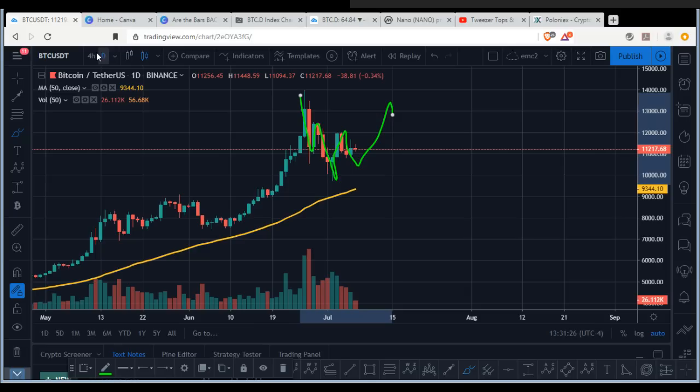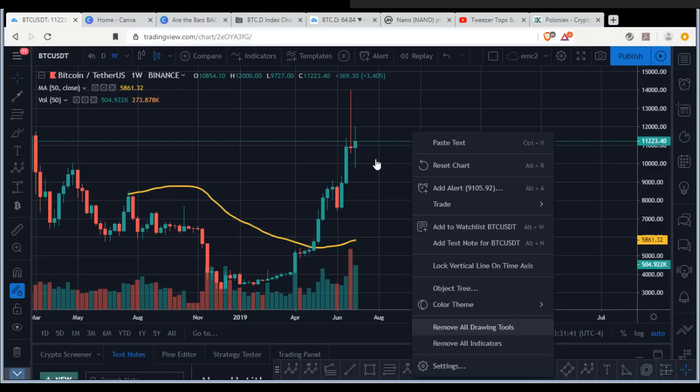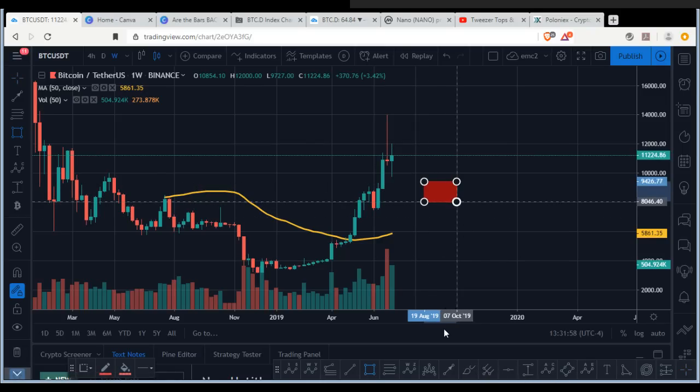So let's move on to the weekly. When you take a look at the weekly, we don't want BTC to drop to 10.2 to 10.4 before the new weekly candle starts. It has to hold strong until then, because if BTC drops to 10.2 to 10.4, we're going to be getting another one of these, right, a shooting star. So it's not going to be good at all. So we just have to hold strong.